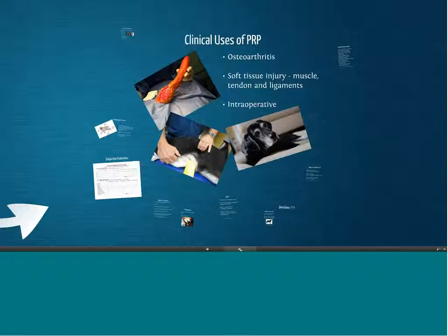My surgical center is in a different location, and I can carry the centrifuge over there, and we need to start doing it more, but I don't always have it. But I think intraoperative use is just a really huge area with this product.